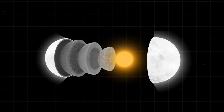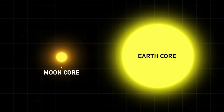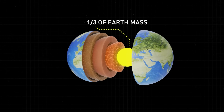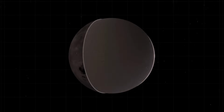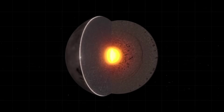Much like the Earth, the Moon is made up of layers: a crust, mantle, and core. However, the Moon's core is much smaller compared to ours. Earth's core is huge. It makes up about a third of our entire planet's mass. The Moon's core makes up only about 1 to 2% of its mass, and its diameter is about 1/5 the diameter of the Moon itself. It's surrounded by a hard, rocky mantle.